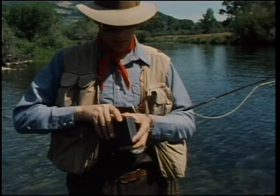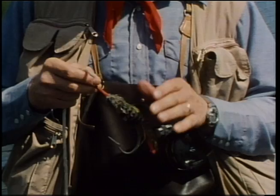This is the nymph I'm going to use right here, and I'll tie it to the leader with an improved clinch knot. Let me show you this knot with a demonstration rope kit. This is my secret fly for Spring Creek fishing. Big fly for big fish.